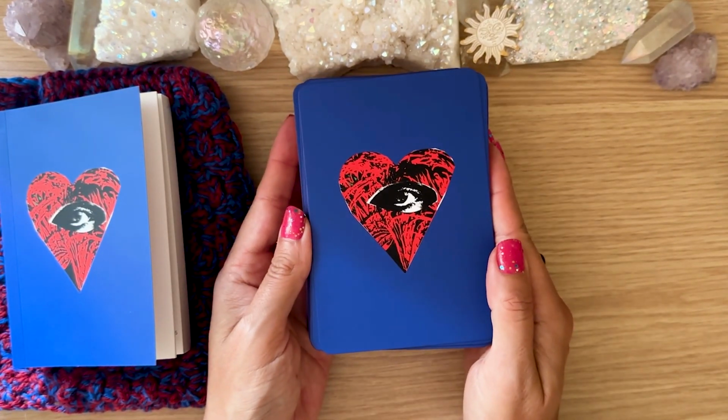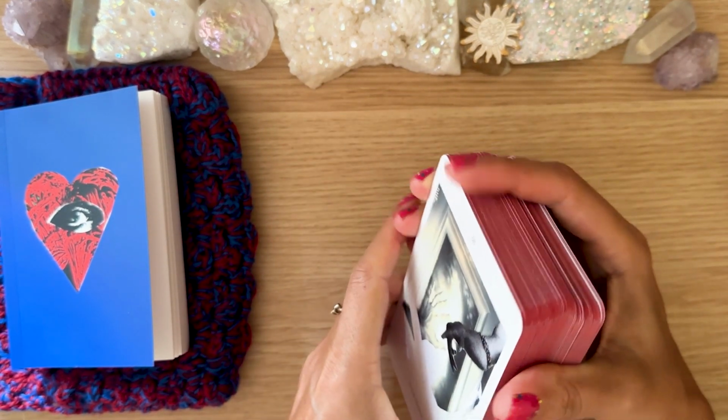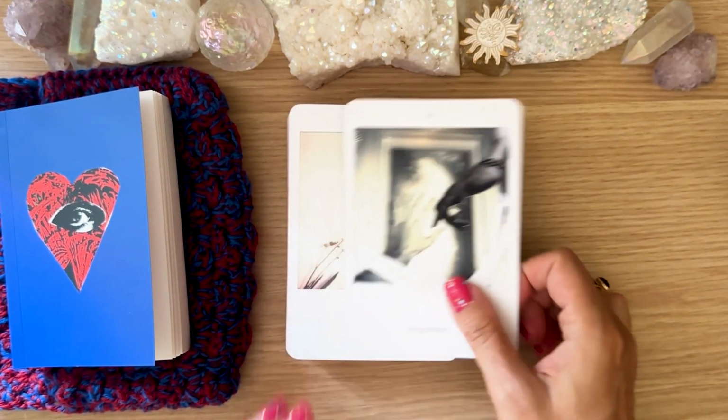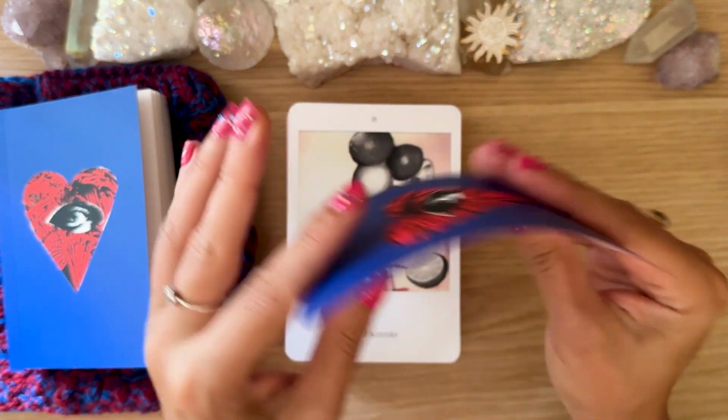I love the backs, like, hello. Gorgeous. I edged mine in a red, but it got quite washed out, I guess, which is because of the cardstock. Speaking of which, it says art silk laminated. It feels like plastic.